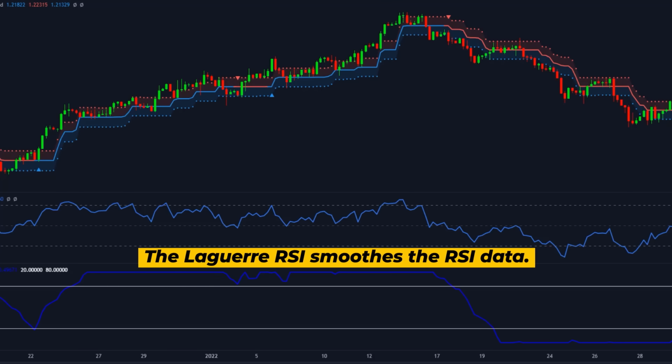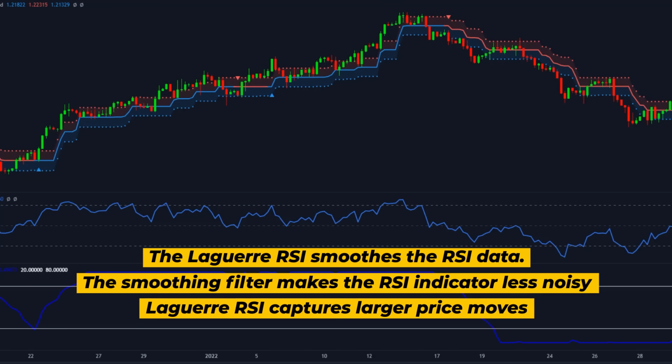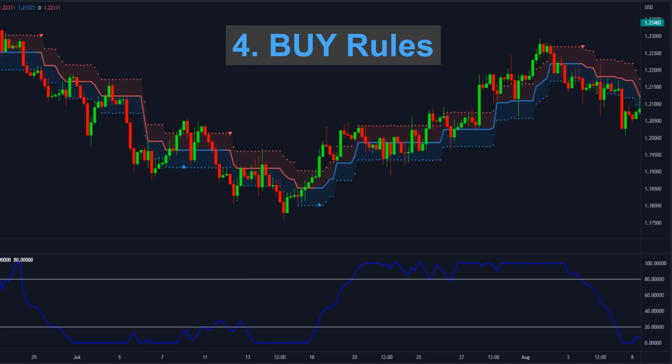Laguerre RSI lets you make smooth indicators with small amounts of data. The smoothing reduces the choppiness found in the regular RSI predecessor, and while Laguerre RSI is smoother, it captures larger price moves well. It provides a quick response RSI without losing reliability. You now understand how indicators work and how to select the best time periods for your trading style.